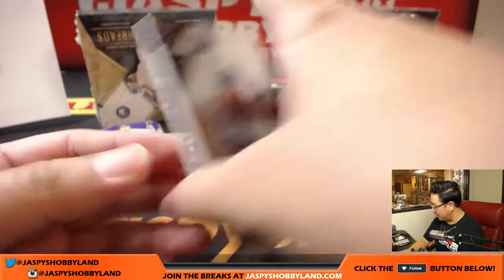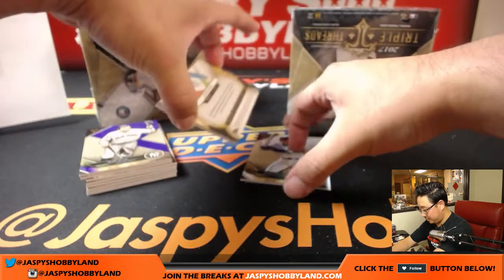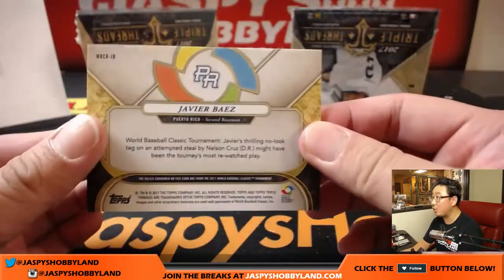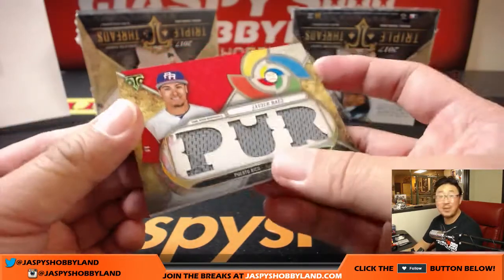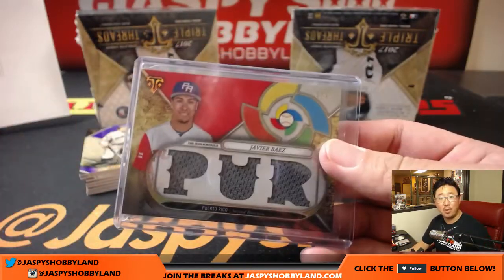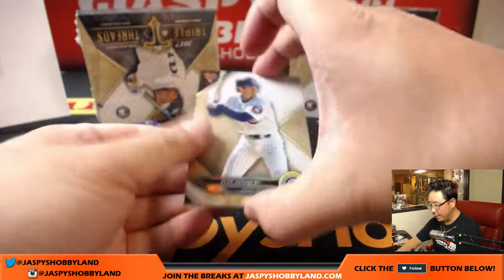There's Syndergaard. There's Nolan Arenado. And behind Ryan Sandberg is nice. One of one, Javier Baez. Puerto Rico. This is the World Baseball Classic ones, which is pretty cool. One of one. Nice. That goes to the Cubs. Jeremy Tillman with that one. So, Jeremy, all aboard the Big Hit Express. Woo-woo! A lot of train whistles in this stuff. Another redemption.